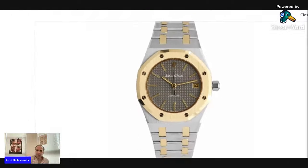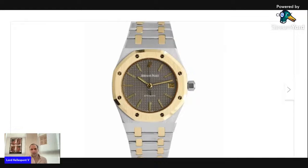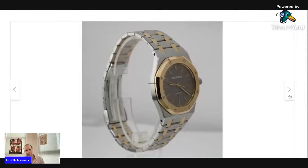And of course, if you ask me, Royal Oak is one of the most beautiful executions of the two-tone look in the way those tapering intermediate links contrast with the rest of the steel integrated bracelet.